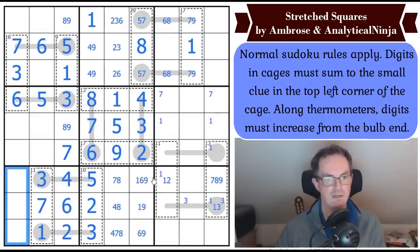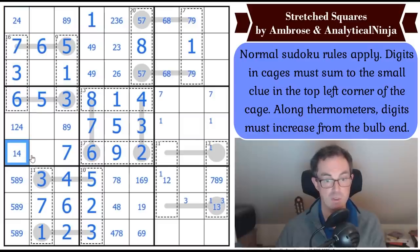Those squares now have to be eight, nine, and five. So let's put that in. So these squares are one, two, and four, and that's not able to be one, and that's not able to be two.